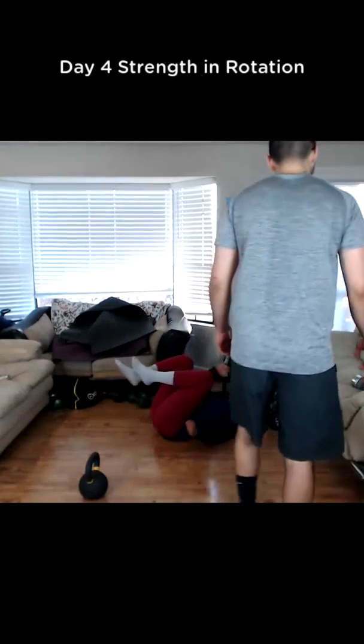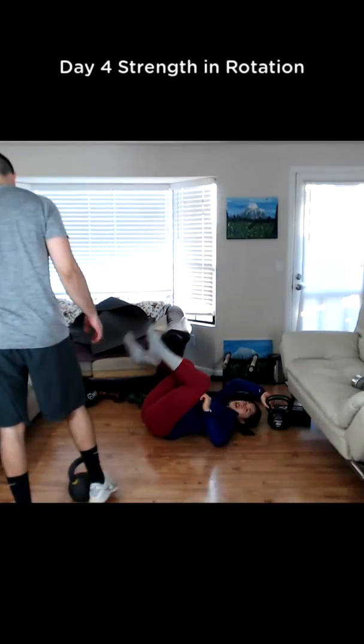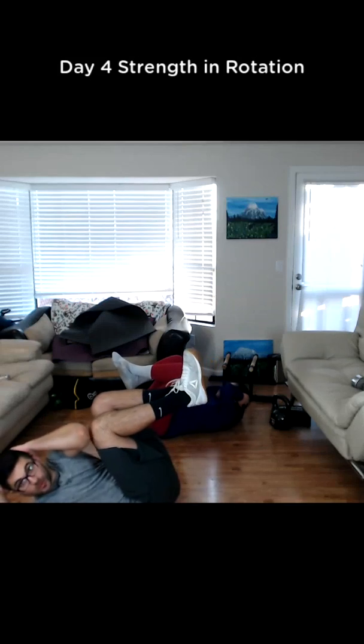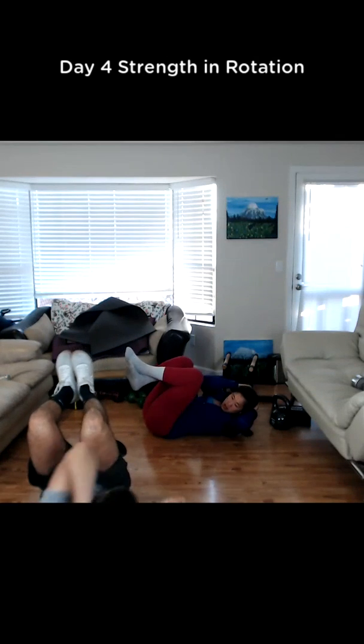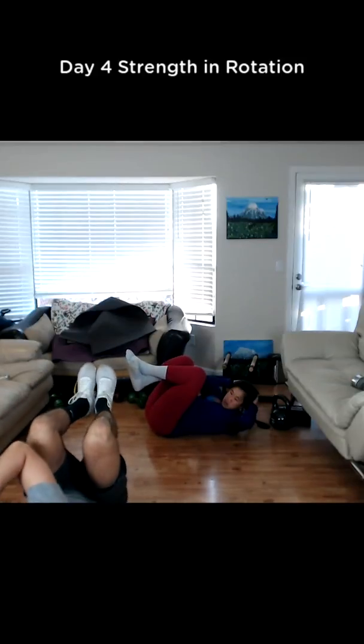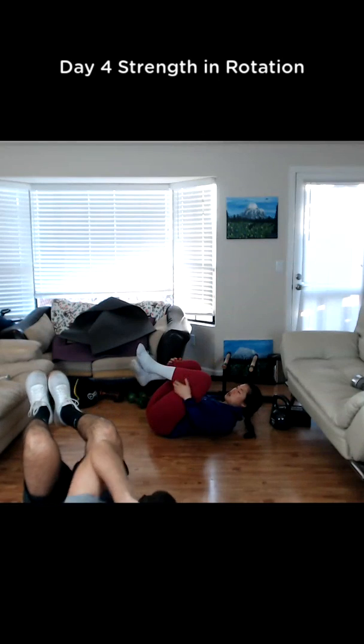Turning crunches. 5, 4, 3, 2, 1. Looks really nice outside. 30. It's supposed to be 60. 5, 4, 3, 2, 1.